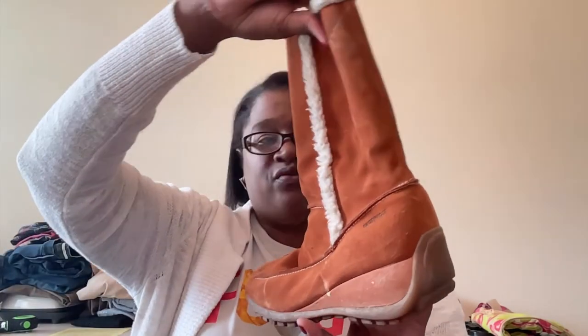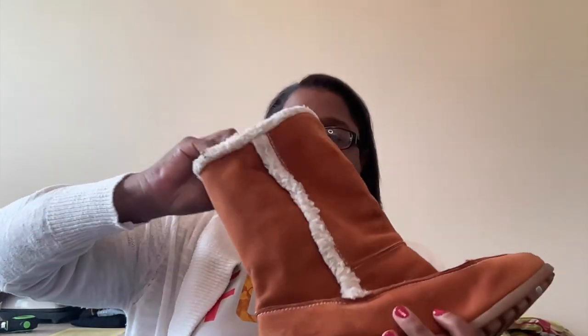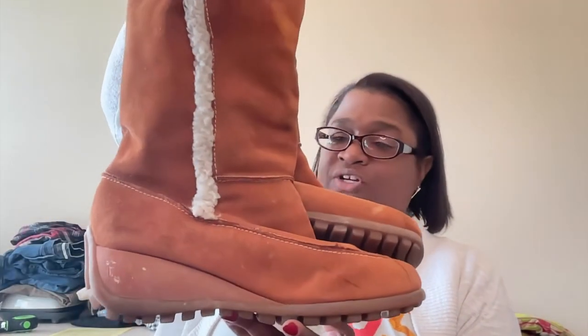So I did pick up these Sportos. They do look cute, nice and clean. They are waterproof and they are shearling lined. They do need to be freshened up and cleaned up a little bit. But I think I could probably get between 35 and 45 for these. Even if we get them cleaned up really good, maybe even more. But definitely shooting for at least 45 for these wedge Sporto boots. And they are a size.